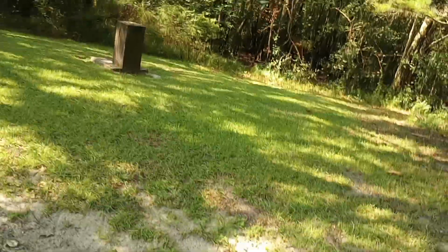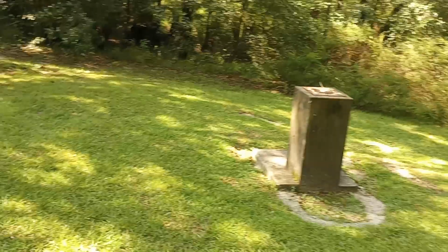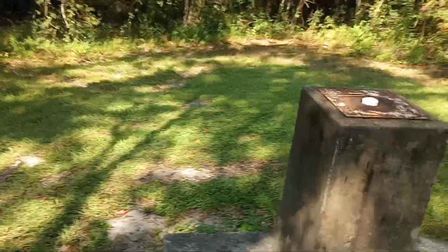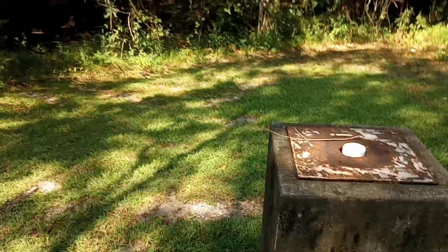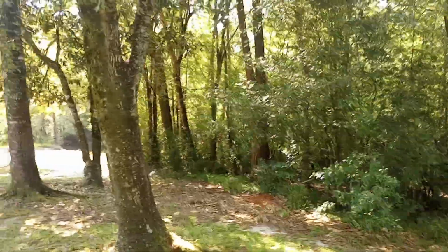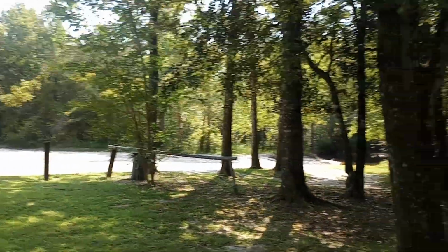Let's go look at this thing over here. I didn't notice this before. Wonder what that is. Wonder if that was an outdoor fountain at some point in time. Let's see what this is. Wonder what that is. If you guys have any ideas, let me know. Looks like it's some type of water source or something like that. It's beautiful down in here. I think there is a trail that goes along the river here, down here by the bottom of the boat ramp. Maybe we'll make that our next adventure.